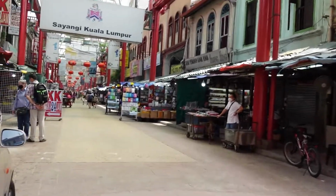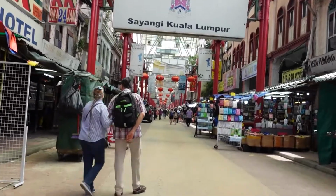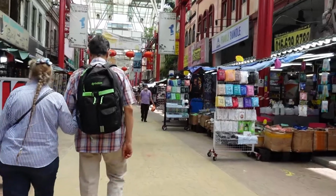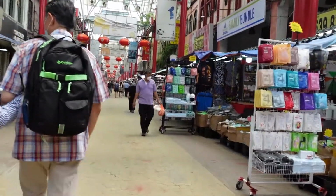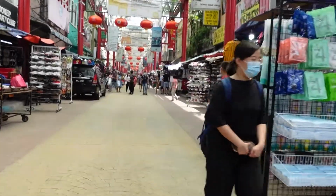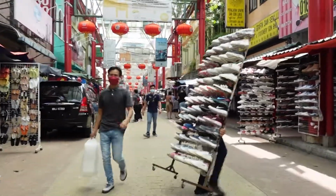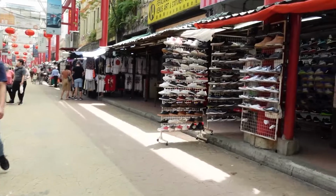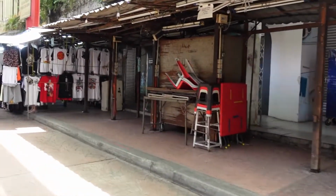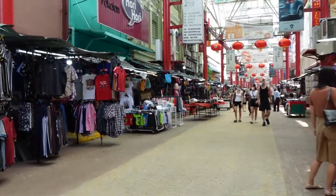So this is Petaling Street. Oh, they sell a lot of stuff here. Counterfeit stuff, all fake goods here. So this one all fake goods. It's similar like original, but it's not original. See.